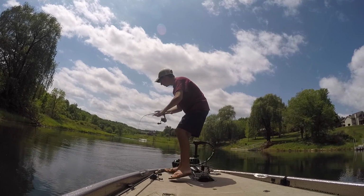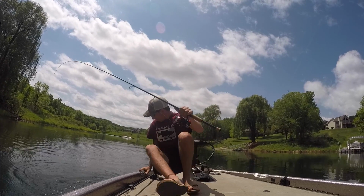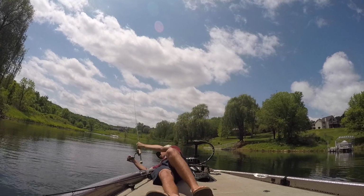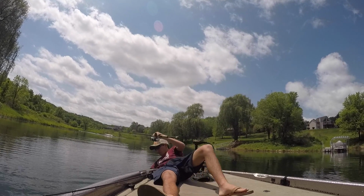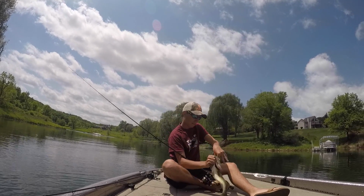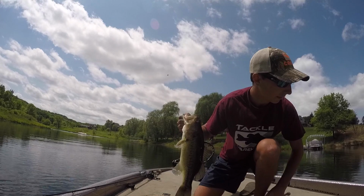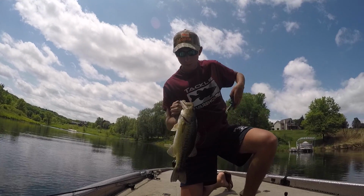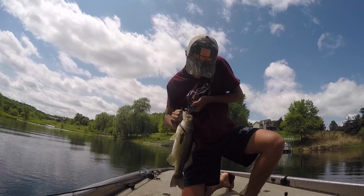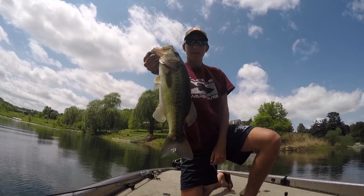Another good one on that Senko. That time, I'm just slowing down in this area. Really good fish there. I choked it. That's why it's good to use that 7-foot light rod, and it's really easy to hook these fish. Another solid fish.